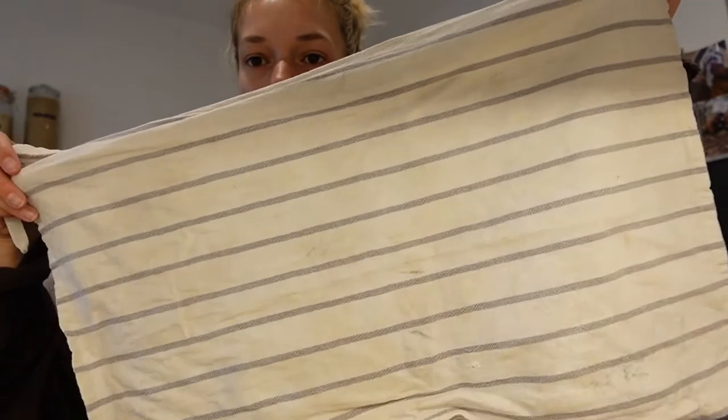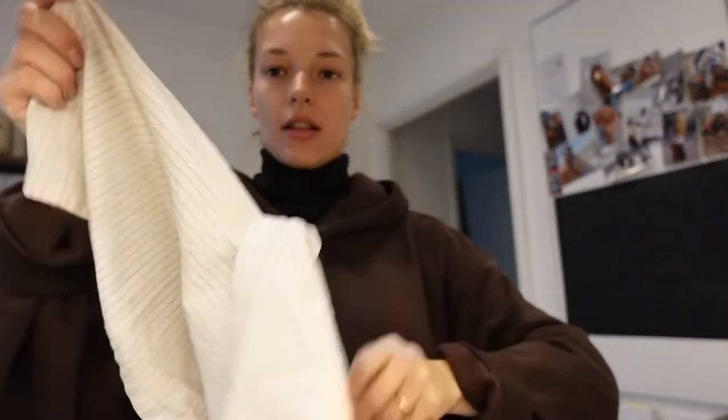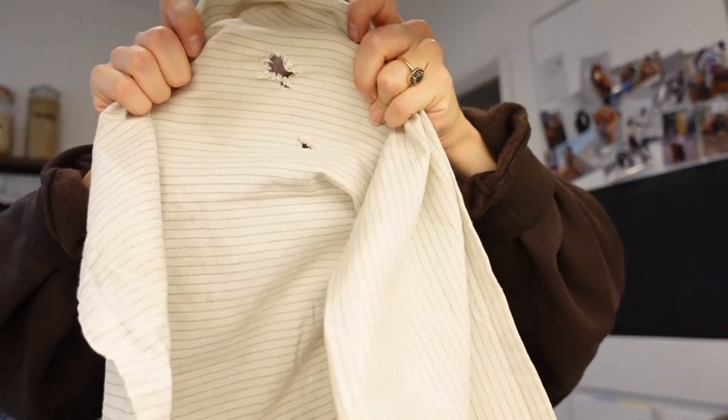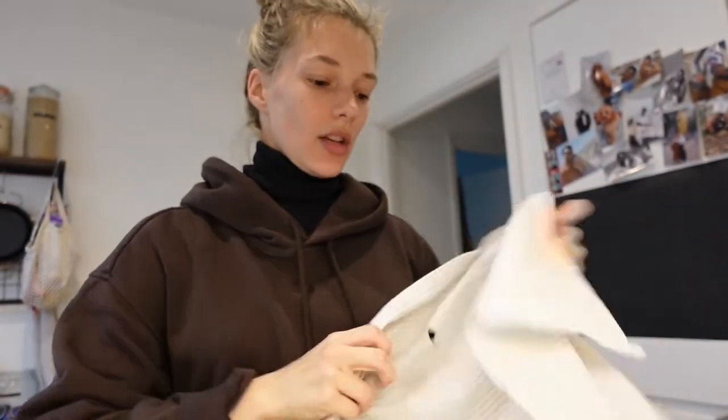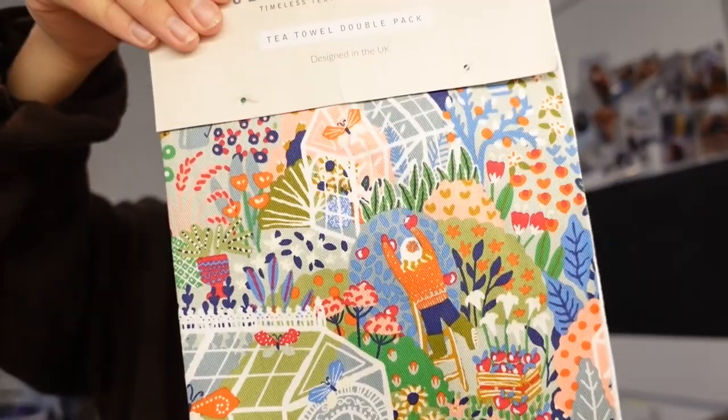I need new dishcloths, because ours are in such bad condition. Like, look at this. Why is there a massive hole there? So I needed to get new ones, and they have really nice ones there. I wish I could have bought more, but I had no more hands. Like, how pretty is that print?